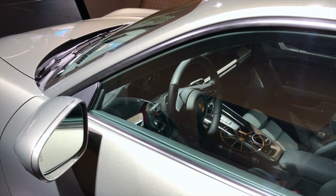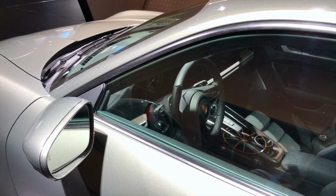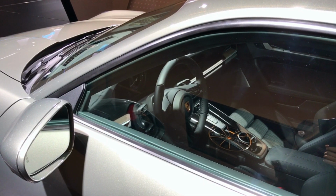The new steering wheel as well is much smaller. Drive mode option on the steering wheel. Yeah, I think it's interesting though. Porsche Beverly Hills made the joke that it looks like a Barbasol shaver. And I have to agree with them.